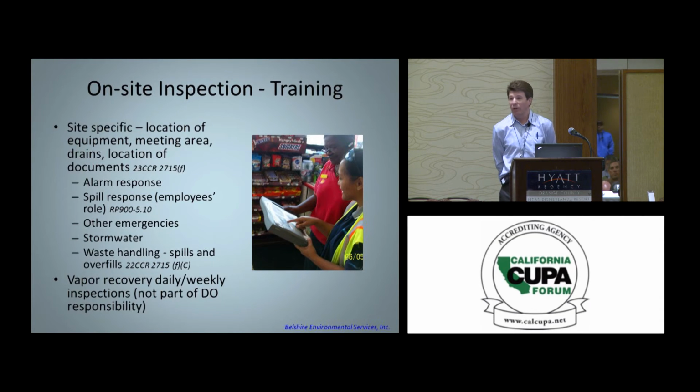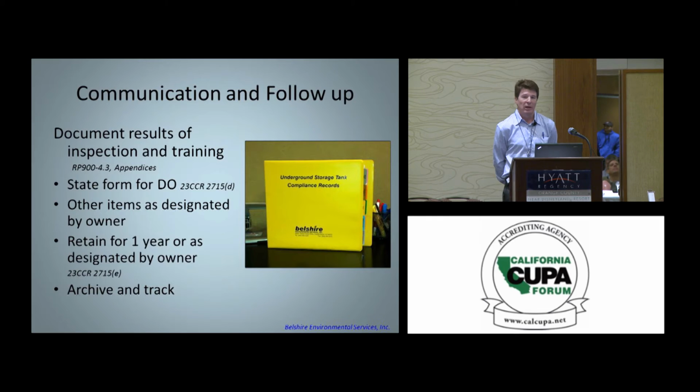There's a state form out there for the DO, but I don't think it's required, actually. I think probably most people expect to see it, but I have not seen anything in the regulation that says you have to use this form. I think most people use it, and that's the expectation, but it's not in there. You should document if you're doing these other inspections, these other items, it should be documented somehow. Again, you've got to track those things. No good looking for things unless you track them and communicate them.